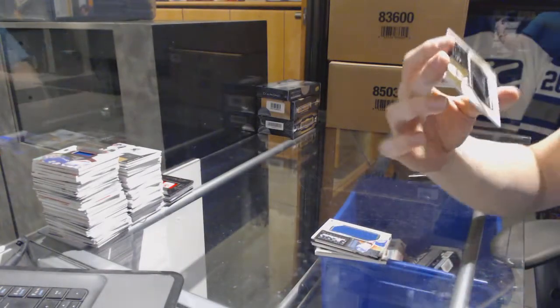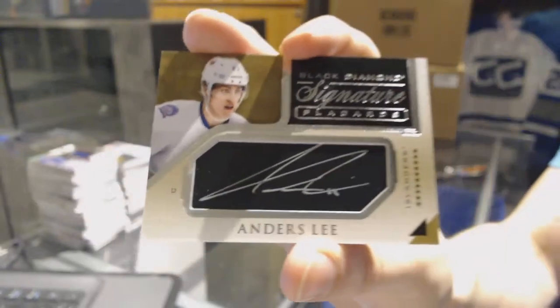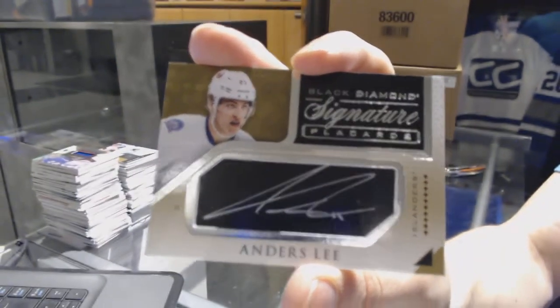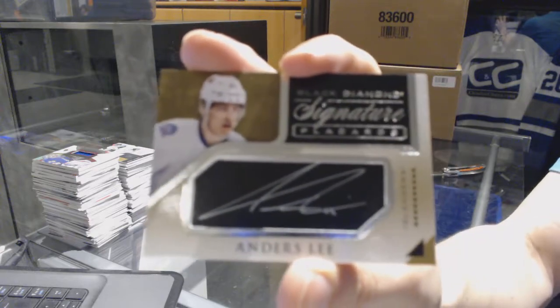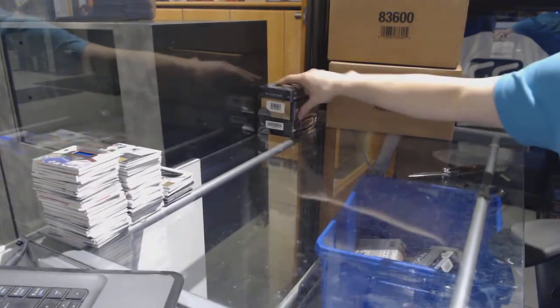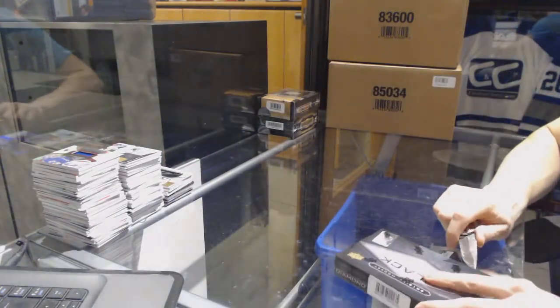And we've got a signature placards for the New York Islanders, Anders Lee. Anders Lee signature placards for the Islanders. Now on to the 16-17.